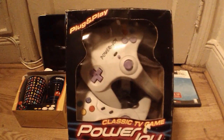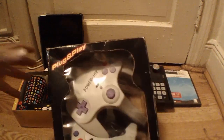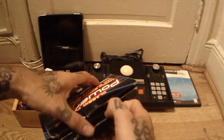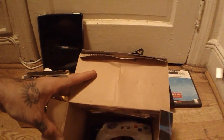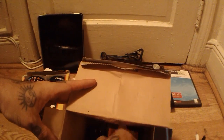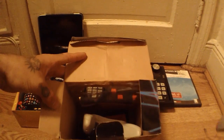It's the classic TV game Power Joy. This is a Famiclone system. Now, the thing here is, it also does come with the cartridge. Basically, everything is in the box, I believe, except the instructions. As you can see right there, it does come with the device. It has the plug, has the console, but like I said, even for $5, even for this, it's actually not a bad deal. Yeah, so for $5, I am not going to argue with that. That was a really cool little score right there.